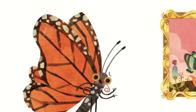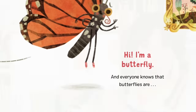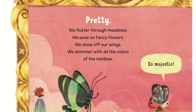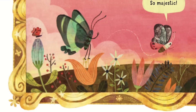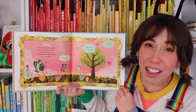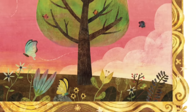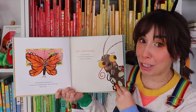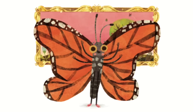Hi, I'm a butterfly, and everyone knows that butterflies are pretty. We flutter through meadows, we pose on fancy flowers, we show off our wings, we shimmer with all the colors of the rainbow. So majestic! Don't you look lovely? Oh, go on! Yes, butterflies are beautiful.